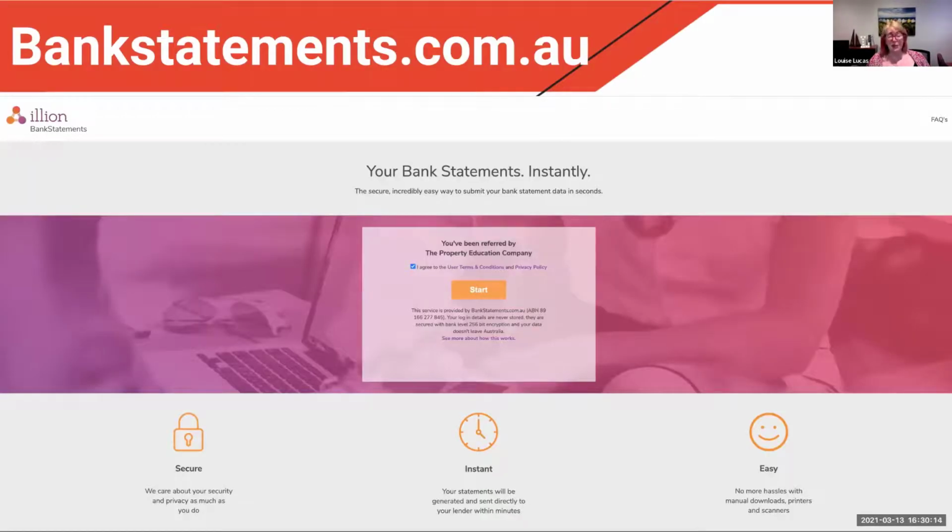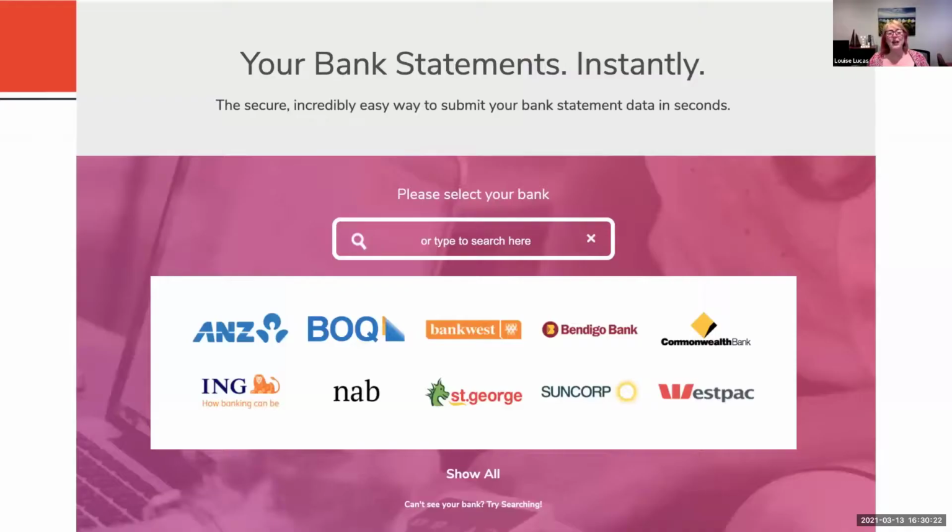We use bankstatements.com.au. They're fully verified by ASIC and they're enormously helpful and make it easy. Sometimes they don't get all the data, but most of the time they do. And you simply put in your name, put in your details, and as soon as you've done that, they're removed from this technology, but they can then just read the statements that you've got and transactions, which is enormously helpful for us.